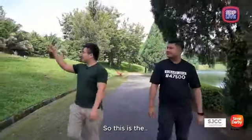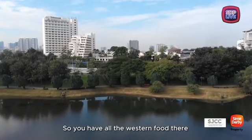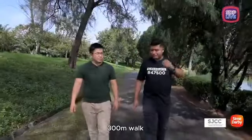Correct. So they call this the Subang First, or the Hotel Street, right? Yes. So you have all the Western food there as well. Yep. Nice. Of course, if you stay in Lot 15, it's a 300-meter walk.